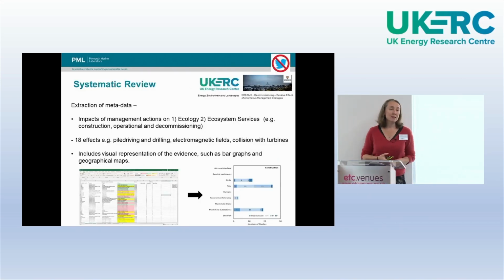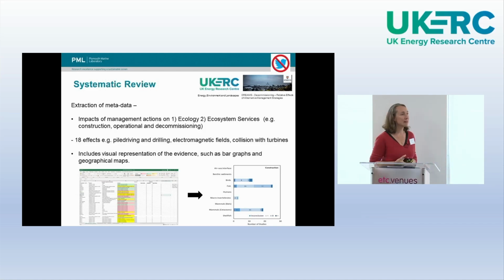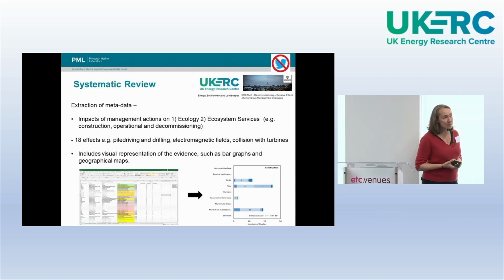The job then is to try and analyse this and put it into a way that people can understand and that can be better communicated. So we're extracting the metadata at the minute in order that we can understand what the impacts of that offshore wind are in terms of ecology and also on ecosystem services.